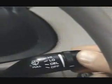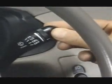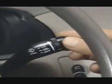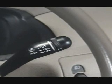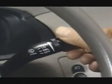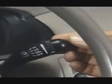On the wiper stalk, you can activate the wipers by moving the stalk to the low or high mode. If your Neon model is equipped with an intermittent wiper feature, you can select it by moving the stalk up to the delay mode. The wiper time interval can then be adjusted by twisting the very tip of the stalk. And finally, to activate the windshield washers, pull the stalk towards you.